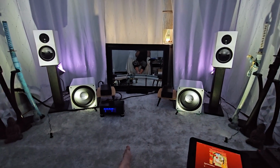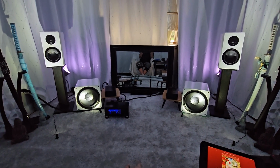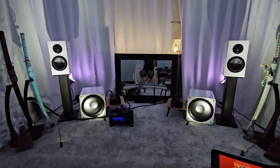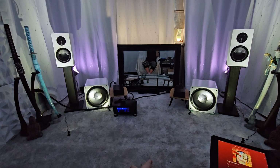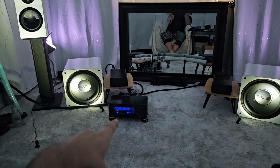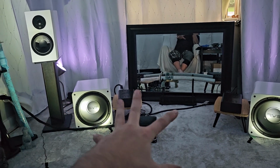The Rotel is on 49. These are the SVS Ultra Evolution bookshelves paired with SVS SB1000 Pro subs. They're 12-inch powered subs. They are only crossed over within themselves. The bookshelves are full range from the preamp. Again, if you're new to the channel, then there's the explanation of the system. The amps are Orchard Audio Star Crimson Premium Monoblocks. The power conditioner there in the front is Synergistic Research. Cables, power cables, speaker cables, all under the same name brand.